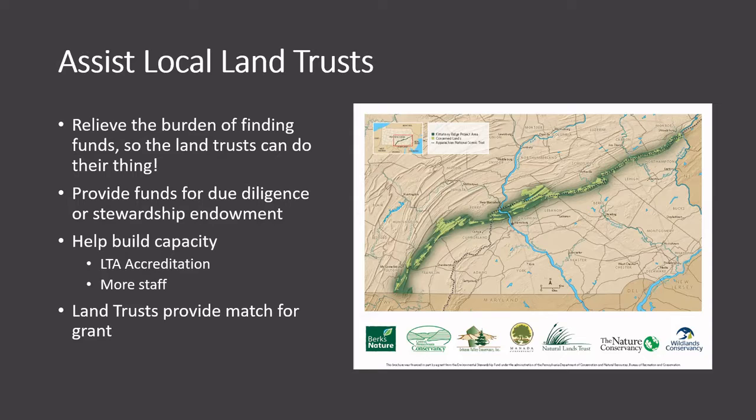And oftentimes projects can get hung up trying to find money for appraisals, surveys, or the money to steward and manage the land after acquisition or after an easement. So the Nature Conservancy has provided the land trusts with funds to cover that. And it's a great way to spend money, because we have found that a little bit of money can go a long way. And by giving $5,000 here, $10,000, $20,000 to land trusts for these funds, they can really take care of the rest. And we see a lot of land protection happen with just a small, in the grand scheme of things, small input from the Nature Conservancy.